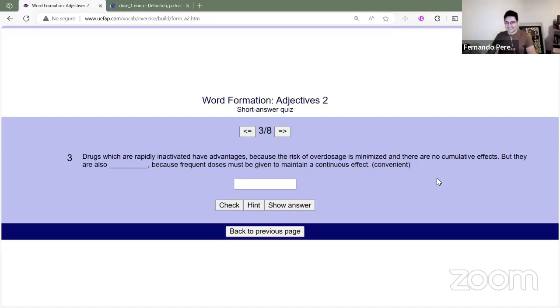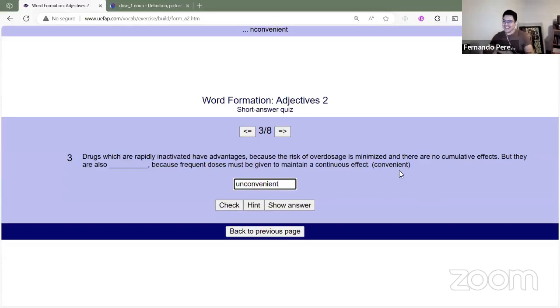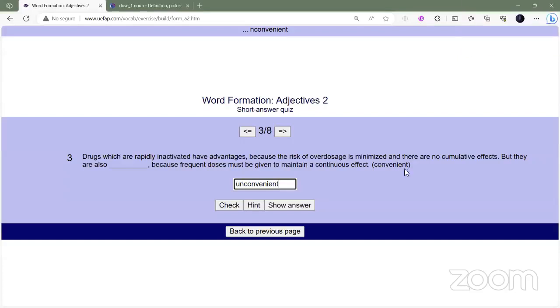cumulative effects. Nice. But they are also convenient, because frequent doses must be given to maintain a continuous effect. And do you think frequent doses are convenient? No, sorry, it's inconvenient. Nice. But let me check. I think inconvenient is incorrect. The prefix is different. So let's try with Silvana. Do you have an idea? Inconvenient. In. That is correct.